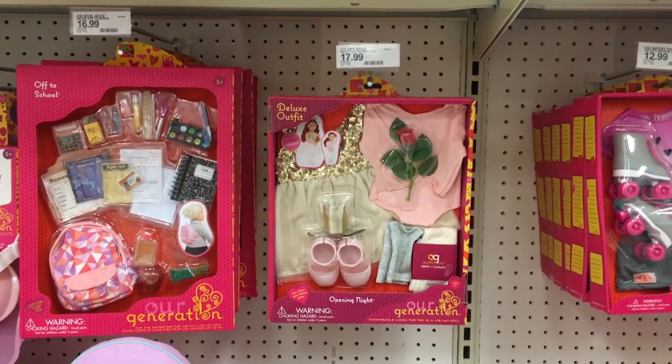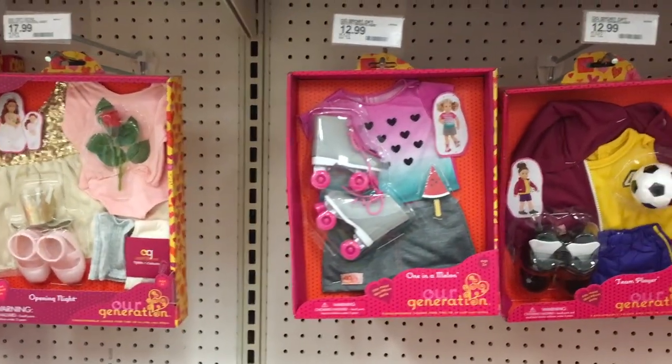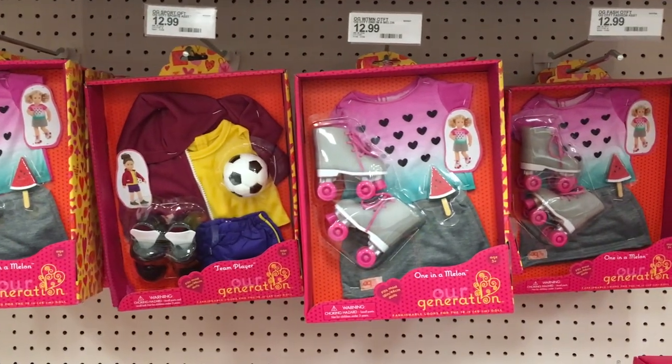Above that, we have some of the outfits that are available. You can see that this Target definitely has a lot less outfits than the Target from last year. So if you're interested in seeing more of the outfits that Our Generation has, you can check out that video from last year.